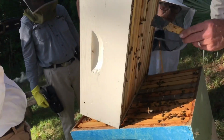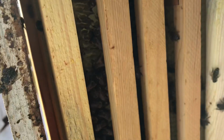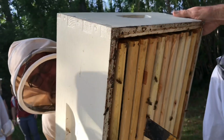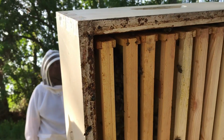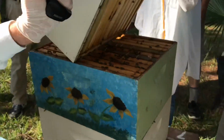Now there's some activity here, so you get a good idea of what's happening in the hive without having to take all of this apart. What we know is we've got 1, 2, 3, 4, 5, 6, 7, 8 empty frames, and then 2 pretty good frames of honey right here. So we're just going to take a quick peek down below.